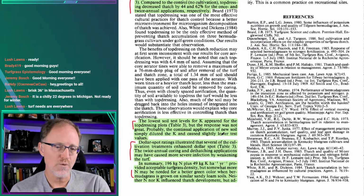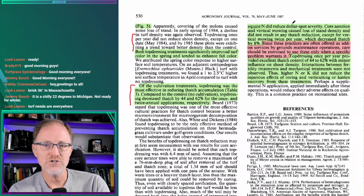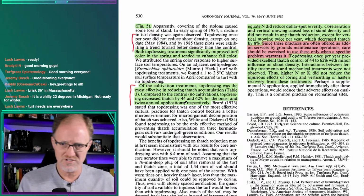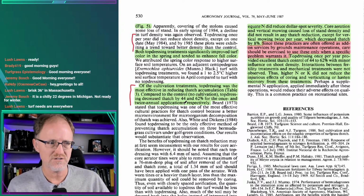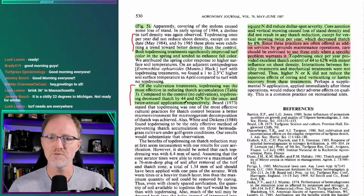Neither nitrogen nor potassium influenced thatch development, but adequate nitrogen did reduce dollar spot severity. Core aeration and vertical mowing caused loss of stand density and did not result in any thatch reduction except for vertical mowing twice per year, which decreased thatch by 8%. So here's a critical sentence, and we're coming on the last 2 or 3 sentences here, so bear with me, because this is important relative to other areas of turfgrass management.